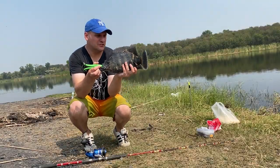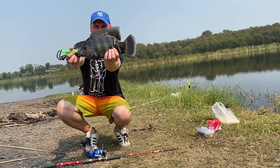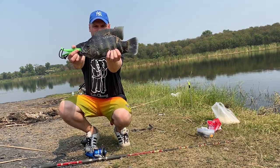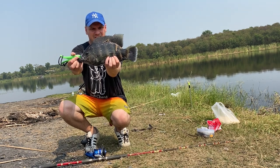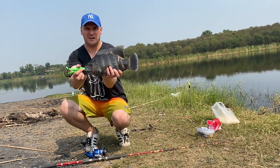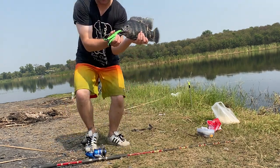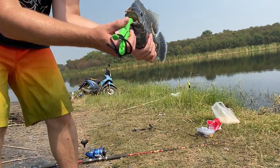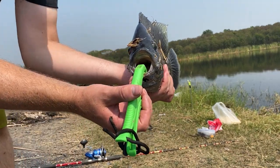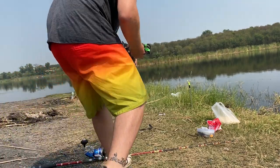Denny's on a very important mission. He's gone to get the beer. And I managed to land one of these big zebra tilapia. He's a big boy, way over a kilo. Could be pushing a kilo and a half. The size of that mouth. First fish!